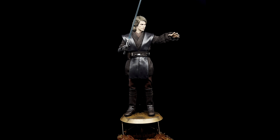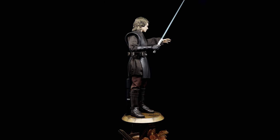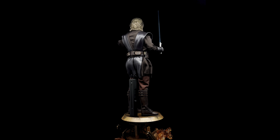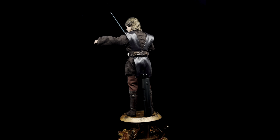But like I said before, there is nothing more I can say about this. An absolute 10 out of 10 figure. The head sculpt likeness is absolutely amazing for the time made. The accessories are amazing. The diorama base just sets everything apart to a new standard and an absolutely iconic moment in Star Wars history.